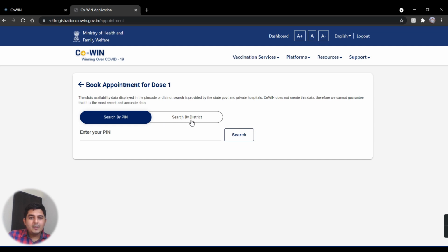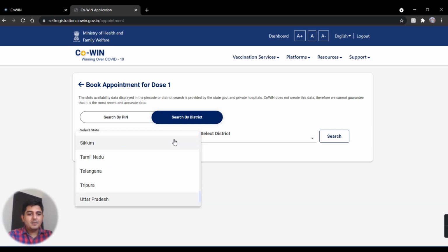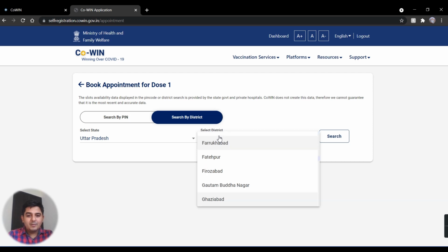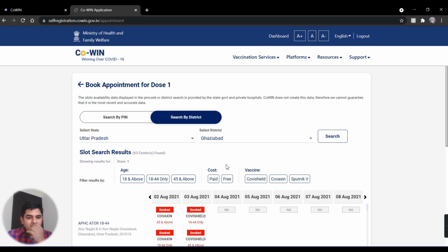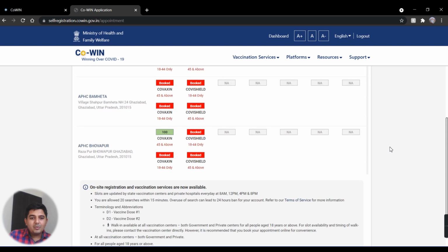You can click on search by district. Click on your state. Select where you live. I'll click Ghaziabad. Click on search. It will show all the options, like it's showing from 2nd till 8th, all the free and paid options. All the red ones mean it has been fully booked, so we have to look for a green one.